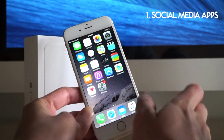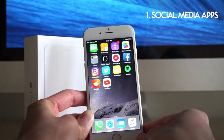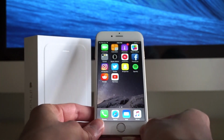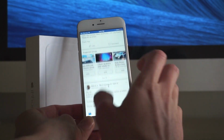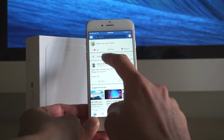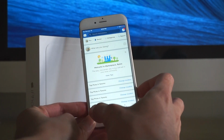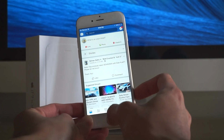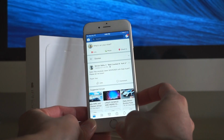Alright, so usually with these videos, I like to start off with social media apps because those are probably the apps that you're going to be wanting to use the most. So Facebook actually still works perfectly fine. There's no issues with this app at all. You're still able to use it as you normally would. There's still stories, there's still Marketplace and all that stuff. It's just a little bit outdated because the app is obviously running on an older version of iOS, but I would say that this app still works.